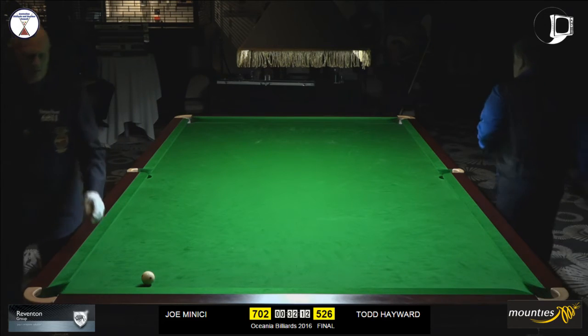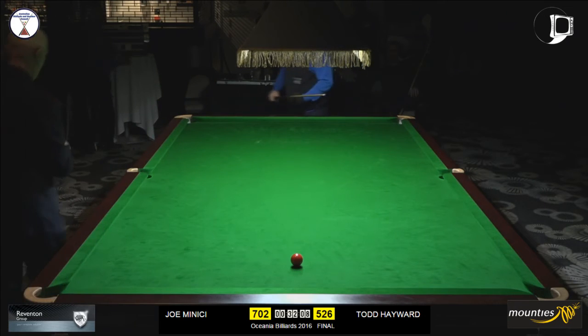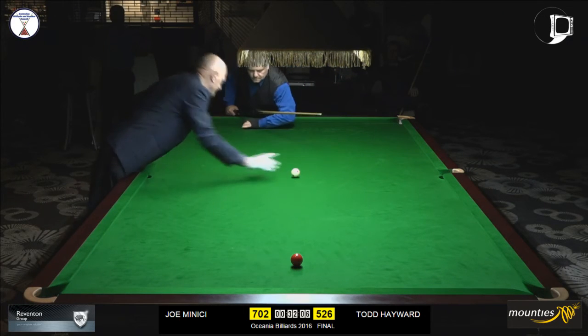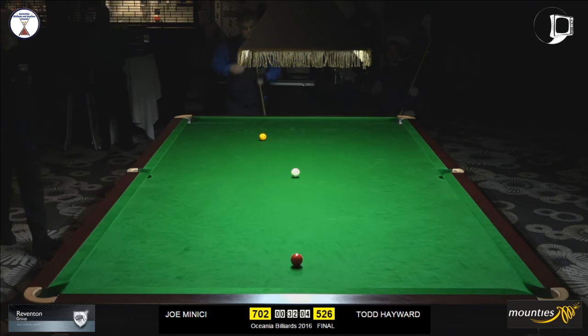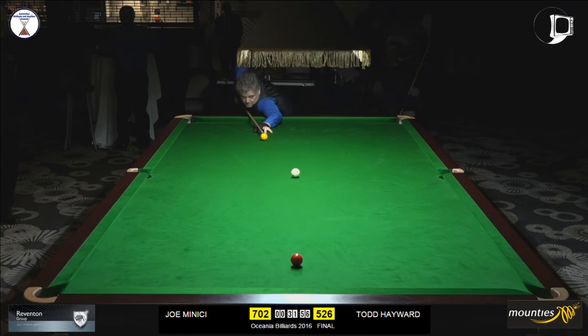Yes, sure he will, because there was a ball out of balk. Because the ball was out of balk, it's actually good tactic there. It's a good tactic by Joe. He more or less forced Todd to do that, because the skinny cannon off the white was very difficult. But unfortunately, it didn't pay off for Todd.